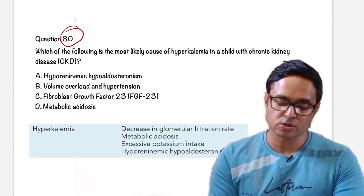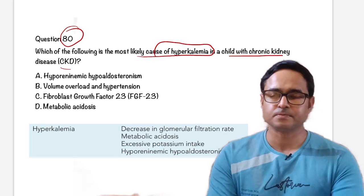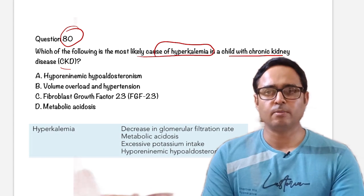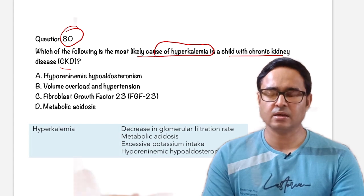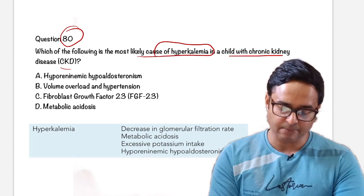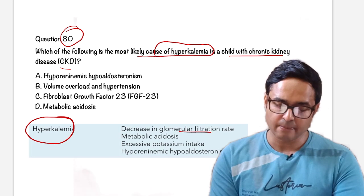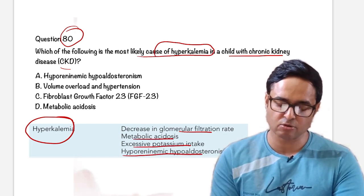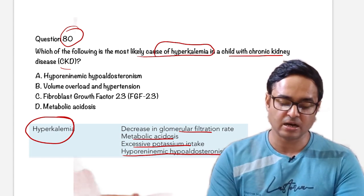Which of the following is the most likely cause of hyperkalemia in a child with CKD? Okay, again I'm reminding, very much important question. Any abnormalities in electrolyte or metabolic abnormalities in chronic kidney disease, they are asking the mechanism behind. Nelson has given a beautiful table. I'm just discussing hyperkalemia here. Why does hyperkalemia occur in CKD? It is due to decreased GFR, metabolic acidosis, excessive potassium intake, and hyporeninemic hypoaldosteronism, which is the most common cause. So in our case scenario, A should be the answer.